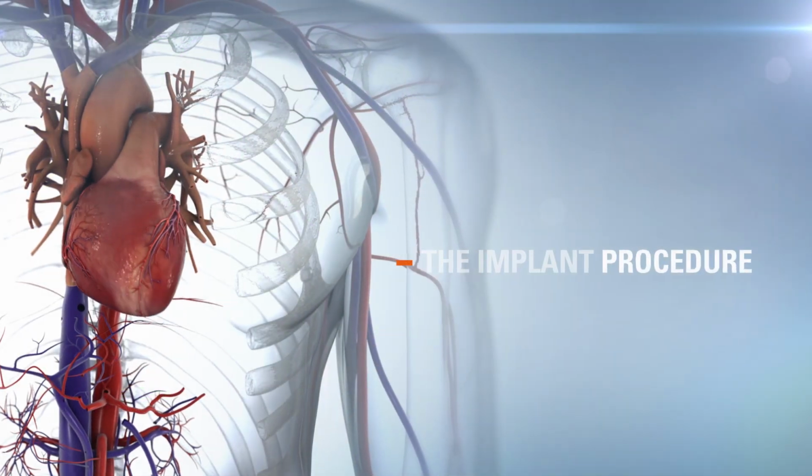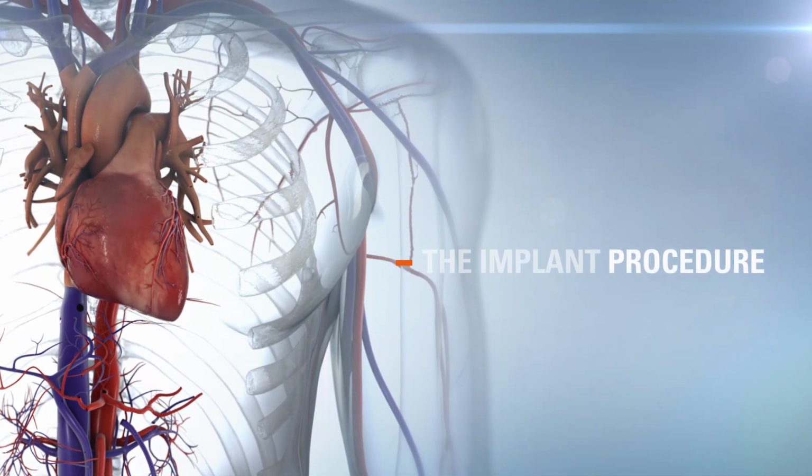All right, so let's jump into the Watchman. What is the Watchman device? I think that question was for me, so I'll start by trying to answer as best as I can. So the Watchman device is a small device that we implant through the femoral vein. So that's a single access site, less than the size of a pencil, into the vein of the upper leg.